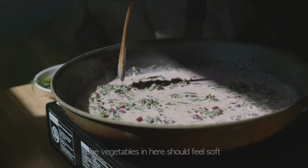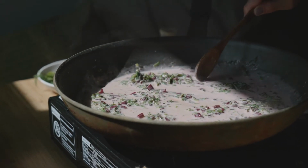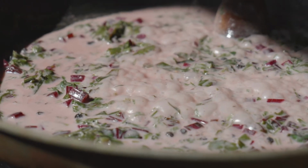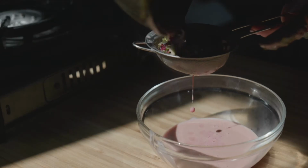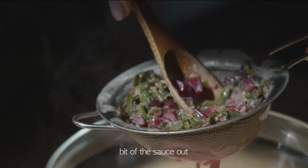So the goal is that the vegetable in here should feel soft. Get every single bit of it out.